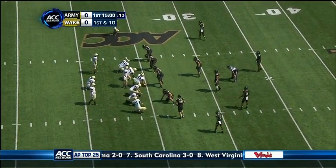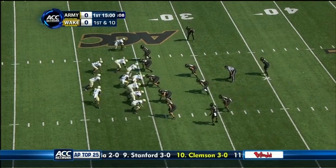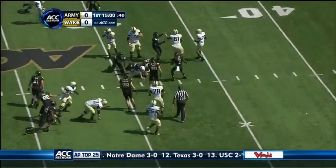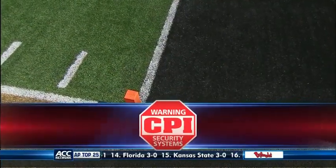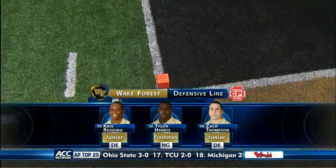Well, even though it's a ball control offense, they work from the line of scrimmage. They'll always look at the sideline to make sure what they got called is what they want. First man through is going to be the fullback. Not much there. Well, that's Steelman, actually. He carries a 7-yard gain. Trent Steelman.